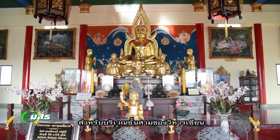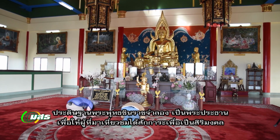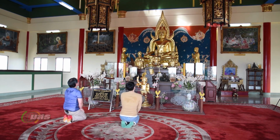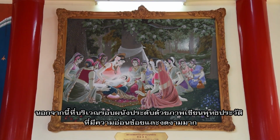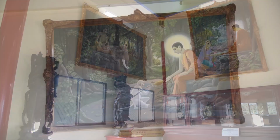Continuing on the 3rd floor of Viharn, there is a replica of a famous Thai Buddha image that you can worship to make your visit more auspicious. Besides the ancient bronze Buddha images, the walls are painted with beautiful and extremely delicate murals of scenes from the Buddha's life.